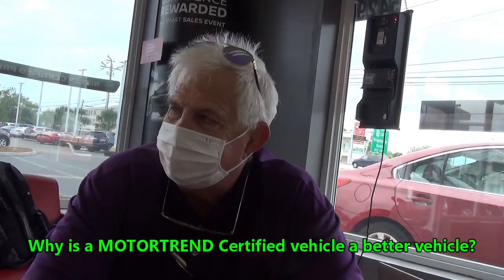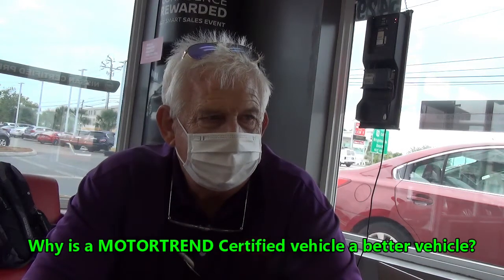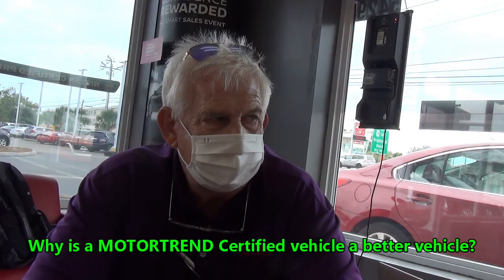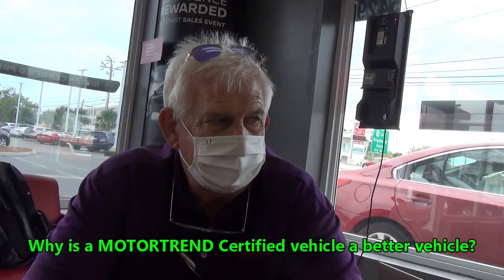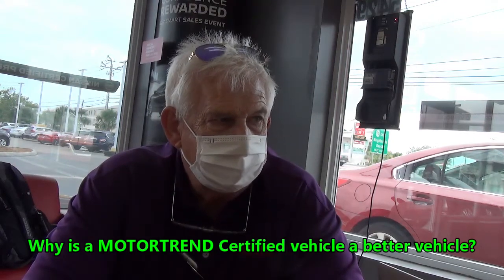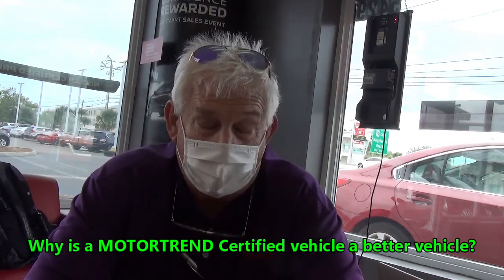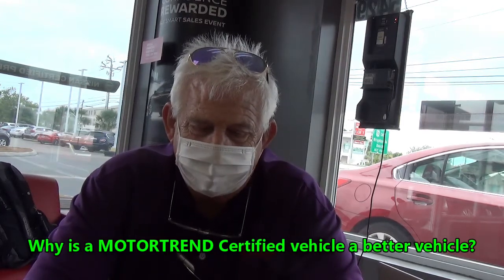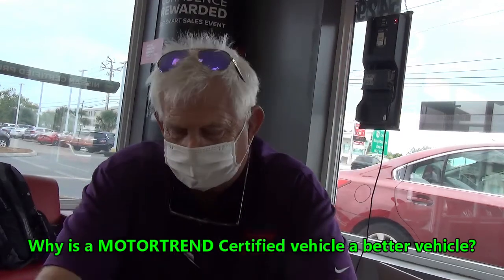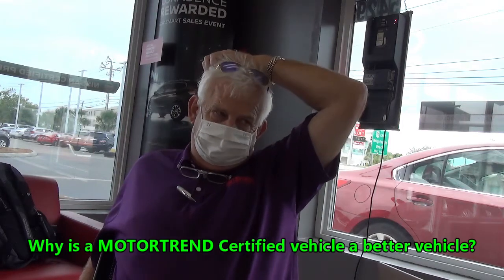What else is on the card? Key replacement. Jerry, what is key replacement? The package that I've seen prior is if you lose a key, damage a key, it'll replace one key or a fob. It'll replace the key or the fob as whatever it is. How long is it good for? What's it say on the card? 6 months. Is that included with the Motor Trend certified no extra cost, the EasyCare Select Plus?